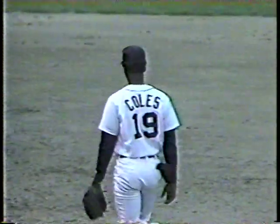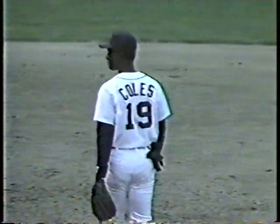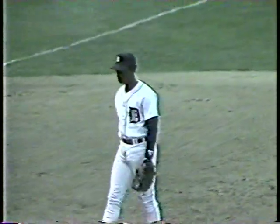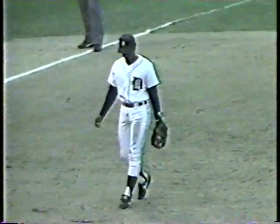Mercy. He's going to have to hurry. Oh, he can get it over there. Darnell Coles can get it over there. As we mentioned, he's had some problems with his defense last year, then this spring, and early on in the season. But most of them have been on the throws. He's got an outstanding throwing arm. Now, he can catch it. But there was a nice play, especially on the leadoff man here in the top of the 5th.